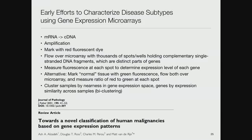Then, since then, they've gotten somewhat more sophisticated. But the idea is that I'm going to take the amplified cDNA, I'm going to mark it with one of these jellyfish proteins that glows under light. And then I'm going to flow it over this slide or over this set of wells. And the complementary DNA will stick to the samples of DNA that are in this well.